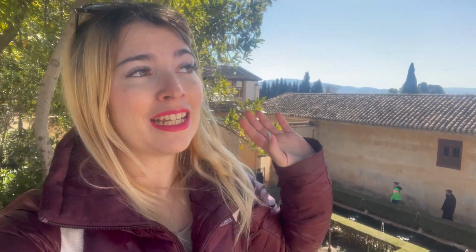By the way, you can see that the sun is shining, but we are wearing coats. Actually, it's really nice that there are sun rays, but it's still only 9 degrees at this time of the year, so get prepared with some coats, jumpers or scarves, because if it's windy, then it's really windy and you're going to feel cold.